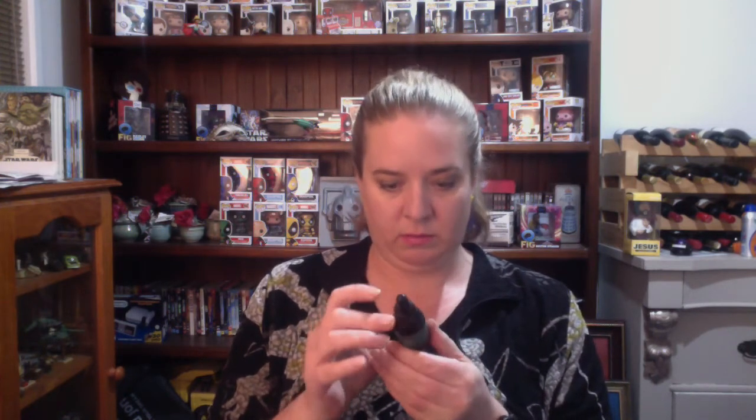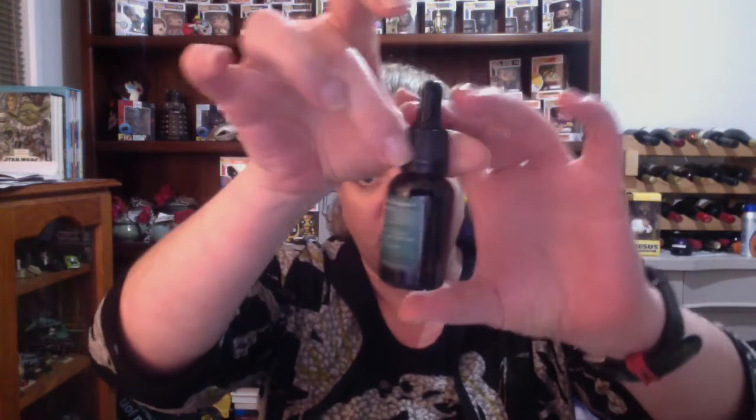So it comes in a 25ml bottle. I'm trying to see how full it is. I think it's actually full. So it's actually a fair size little bottle. It is quite full. See, a little dropper, because it's a facial oil, and I'm going to put it on the back of my hand.